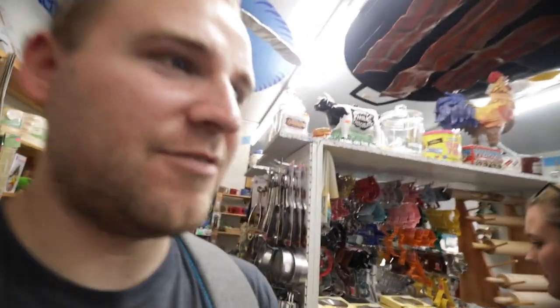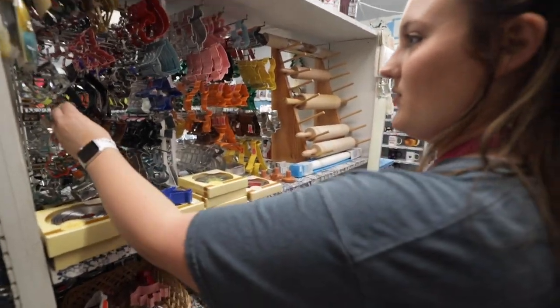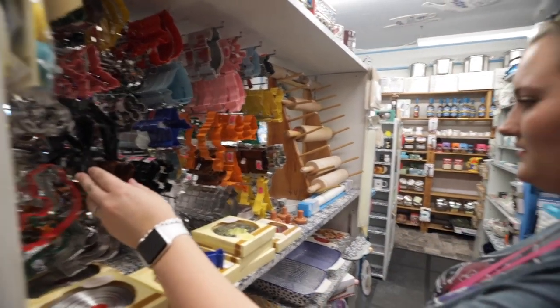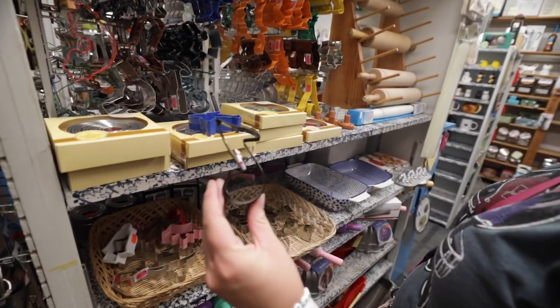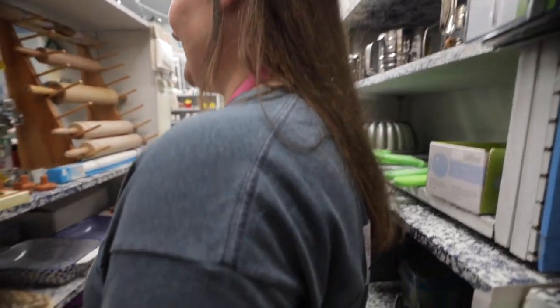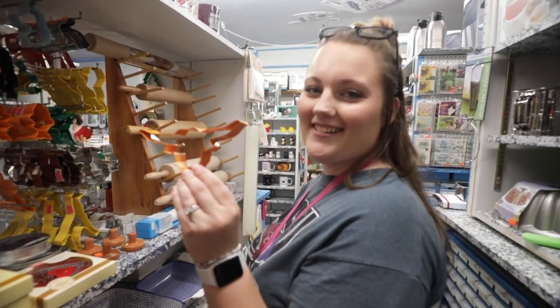This is Mary Catherine's favorite store because it's all about cooking and baking, and everything in here is unique. It is so cool. Grad hat. There's even a giraffe cookie cutter. There's music ones. This is so cool. Look, Texas. Ooh, Texas. TJ's from Texas.